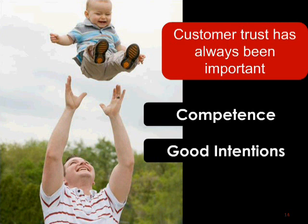I'm going to trust that you're competent to carry out these intentions. And both those things have to be positive. Look at if you're in the position of that baby being thrown up in the air by his dad. Okay, he's got two questions in his mind: is his dad competent enough to catch him on his way down, and does his dad want to catch him on his way down? Right. So both those things have to be positive for me to trust you.